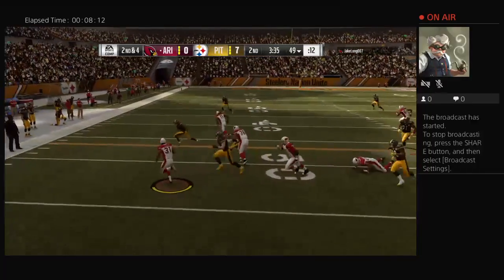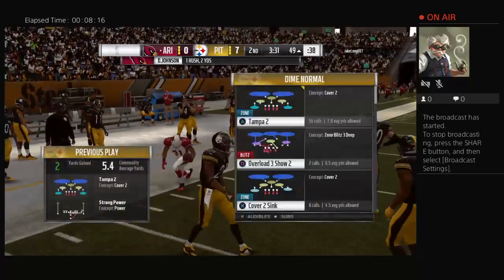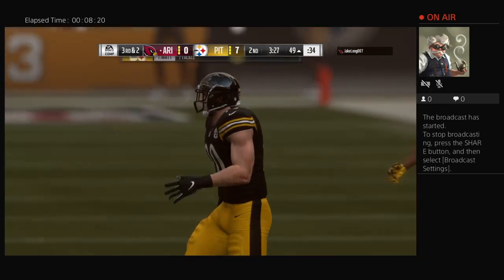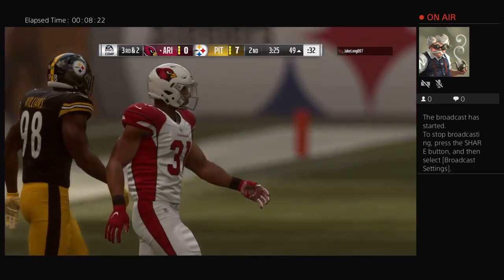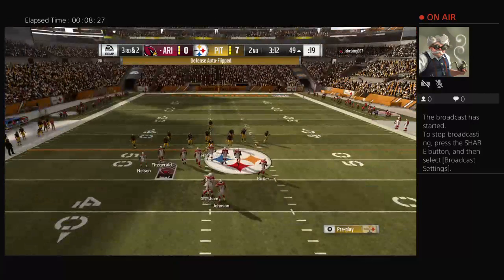On 2nd down, Johnson. And he'll get this one across midfield and down into Steeler territory. T.J. Watt in on the tackle. I know that speed is the hallmark of today's NFL game, but the key to good rushing defense is still having your linebackers set the edge.